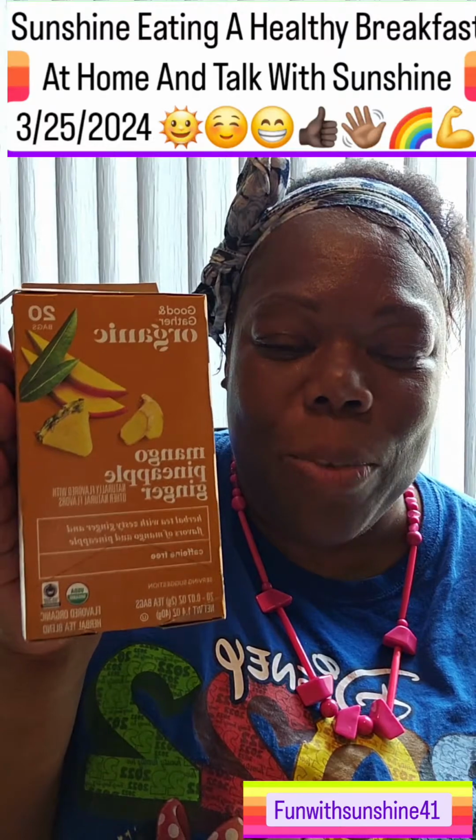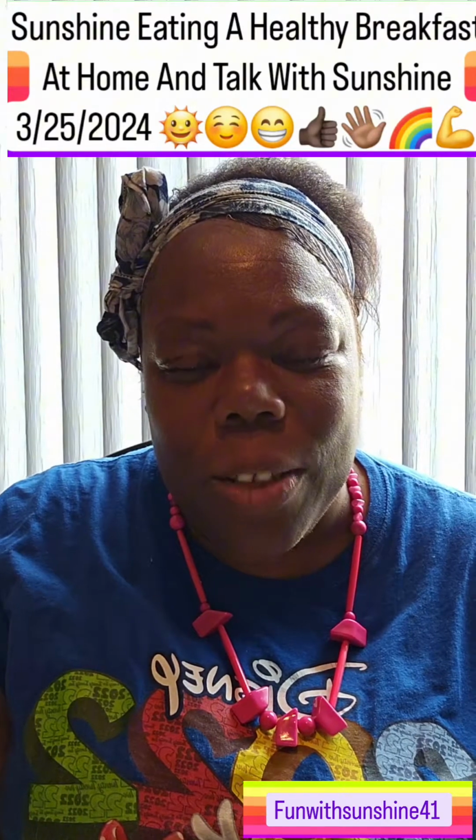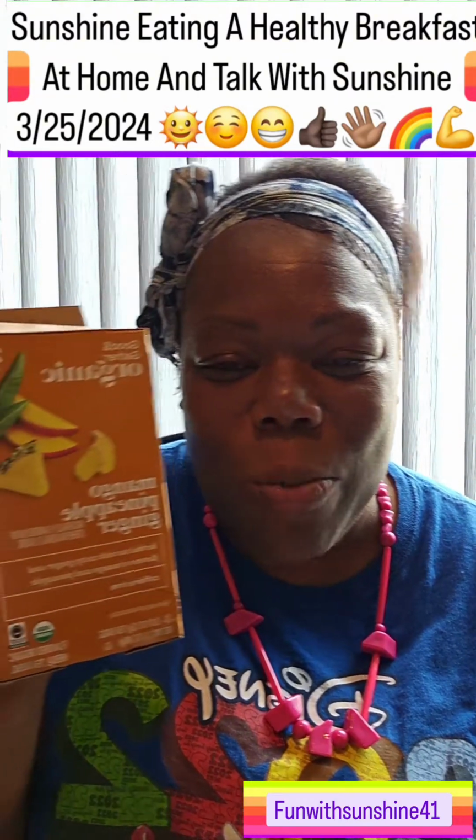I have the ginger, and this is mango, pineapple, and ginger. My favorite is the mint and green tea. But since I've been drinking so much of it, I said I'm going to switch up. So I'm going to try this one. It's ginger. I tried it before and I liked it. This is mango, pineapple, and ginger.